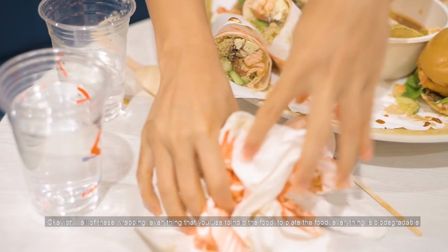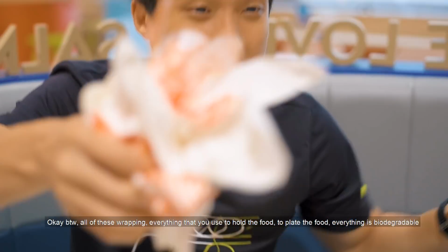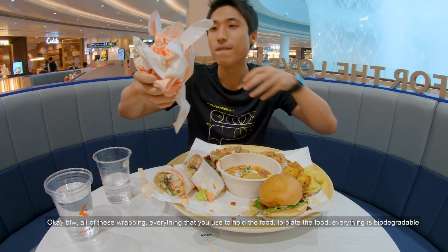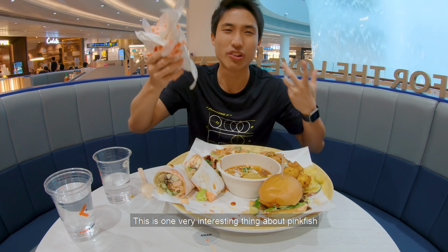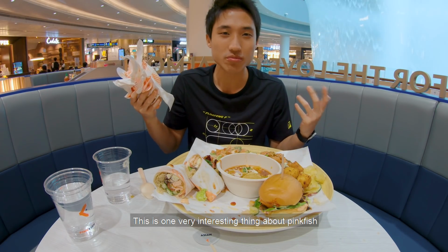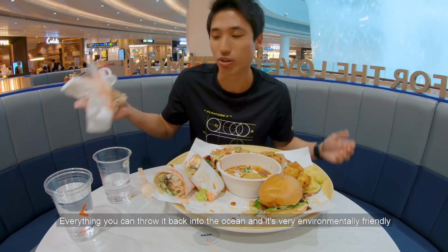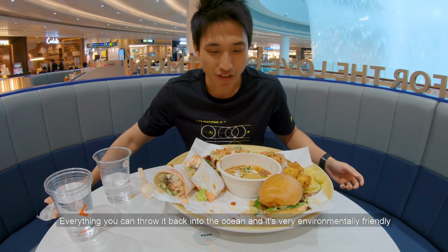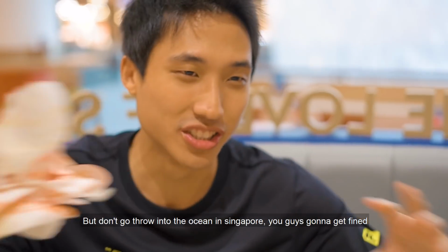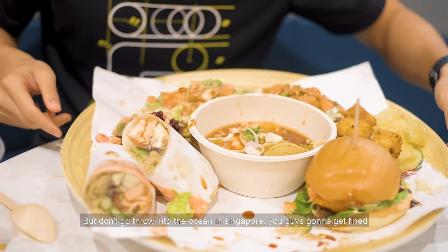By the way, all of this wrapping, everything that you use to hold the food, to plate the food, is biodegradable. This is one very interesting thing about Kingfish. Everything, you can throw it back to the ocean, and it's very environmentally friendly. But don't go and throw it in the ocean in Singapore. You guys are gonna get fined.